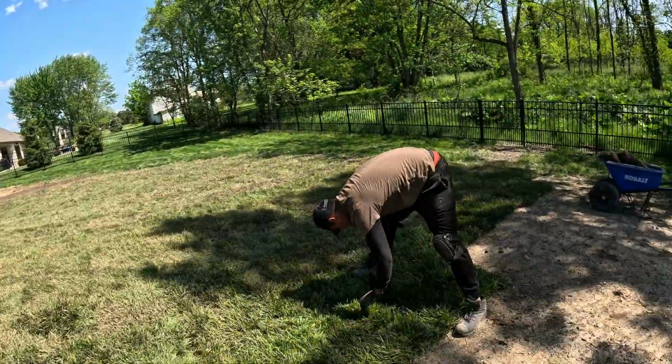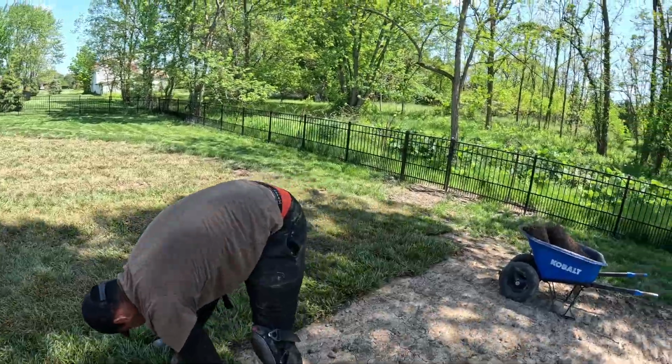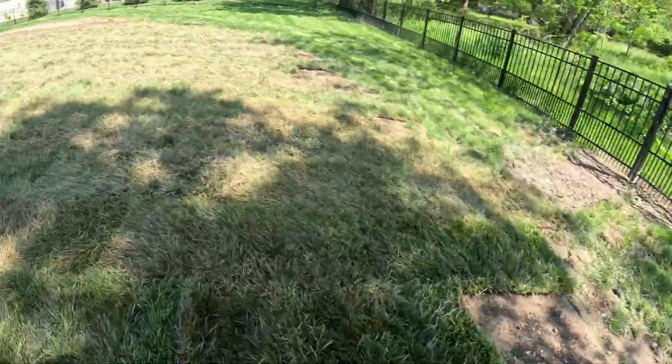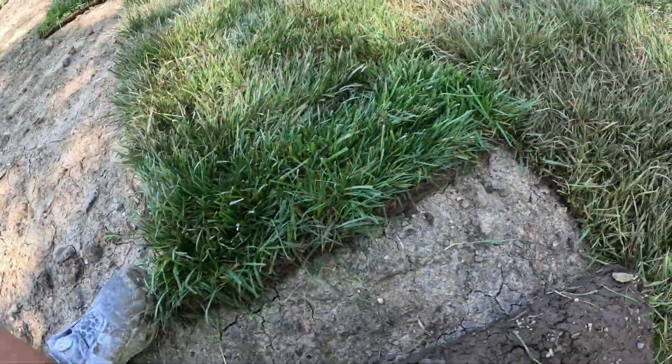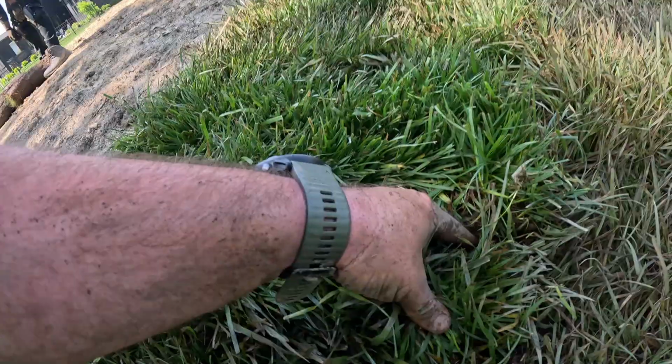All right, I'm gonna show you guys how to lay some sod. We got the boy Franco laying some right now. What you want to do is take your piece of sod, roll it out like this, and you see where it meets up right there. You want to get it as close as you can. Pull it back, no gaps. You don't want to be able to put your finger in there.